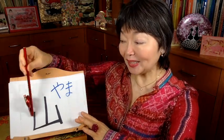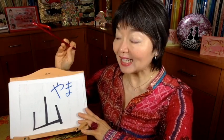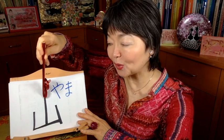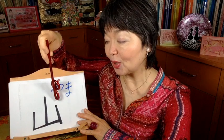Let's learn the new vocabulary, but this is very easy. How to write this kanji: 山, mountain, is yama. It's really like a mountain, right? Like this, mountain. Yama. And we must write this kanji, the first one here: vertical, one. The long line, vertical, one. And the second one is here, two. And the last, three. Okay, 1, 2, 3. And this is Yama, the mountain.